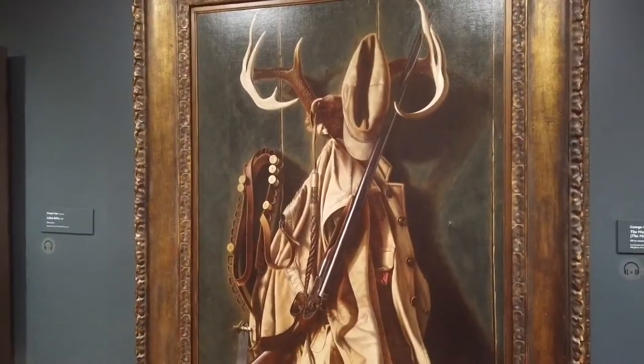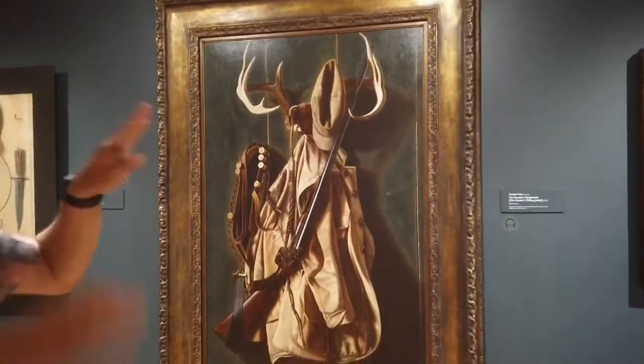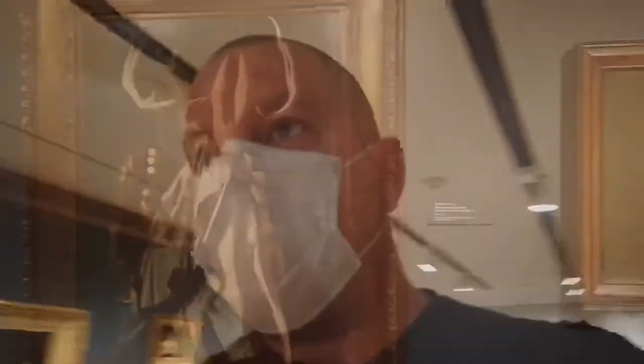It's like putting on a virtual reality headset before they had them. How do you give the illusion of something being there that really isn't there? How do you fool the human eye with some nice painting and shadows? But it was there.